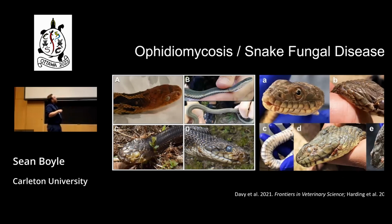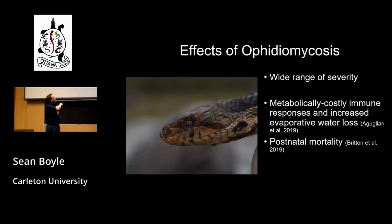So ophidiomycosis, also often called snake fungal disease, is this dermal fungal pathogen that's characterized by these dermal lesions and has had a wide range of effects from very minor to fatal throughout North America. It was first identified in the pet trade, but within the last 20 years or so, we have found it in the wild, and it is in Canada and in many populations.